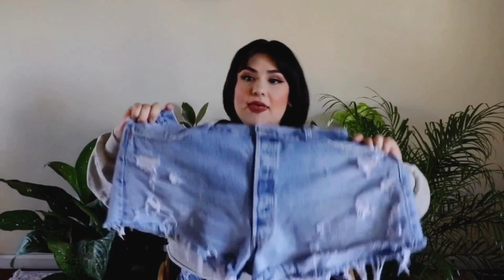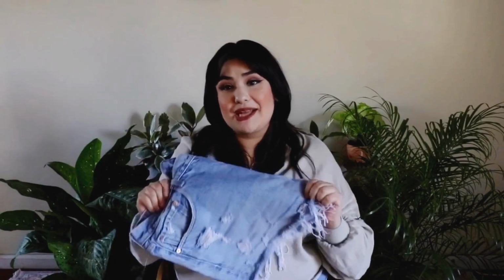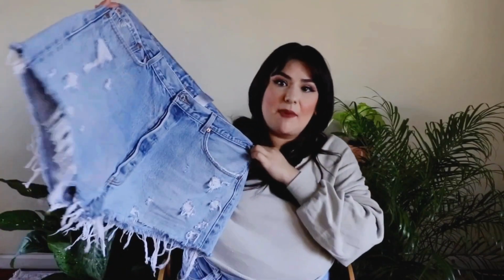So next up are these denim shorts. Well, actually these were jeans at first, and then I cut them into shorts. What I like to do is go to the men's section because I noticed that the men's jeans fit me way better than the women's jeans. If I want that mom jean look or the high-waisted destructive denim look, I just like how the men's jeans fit me better. I usually go shopping there or looking in that section first.